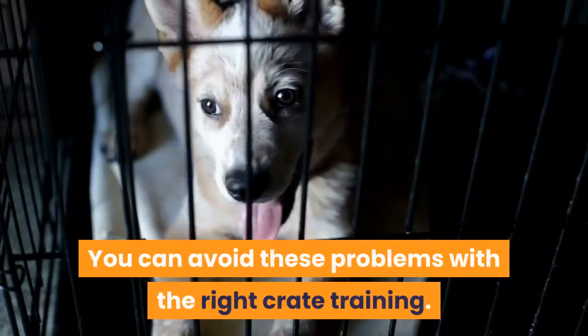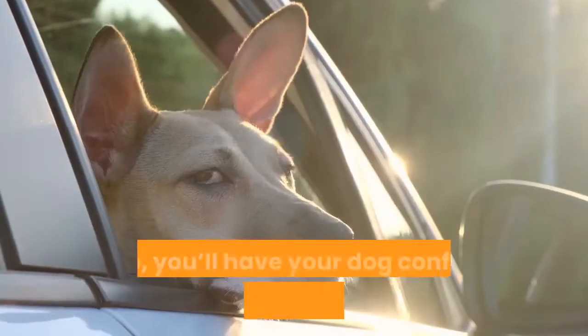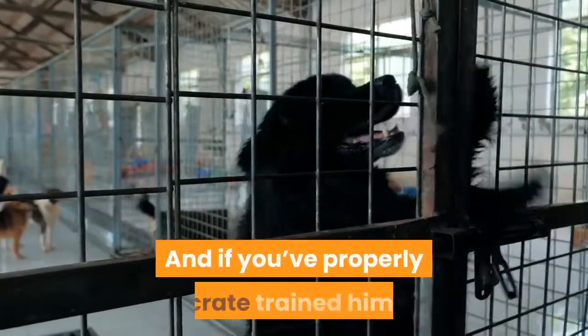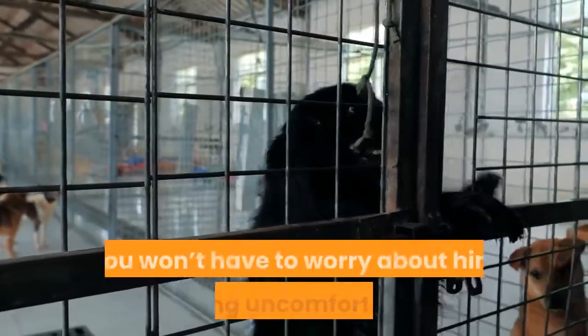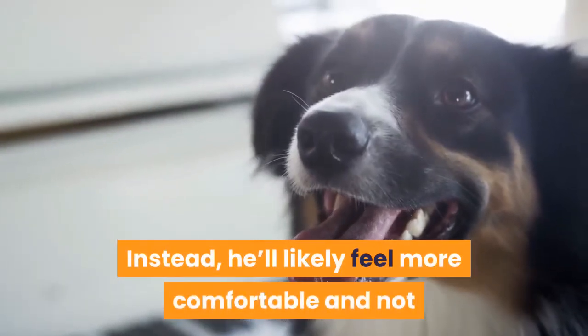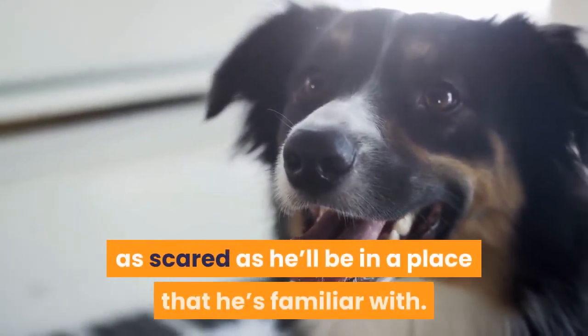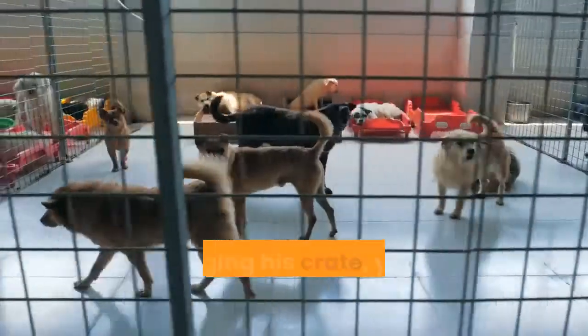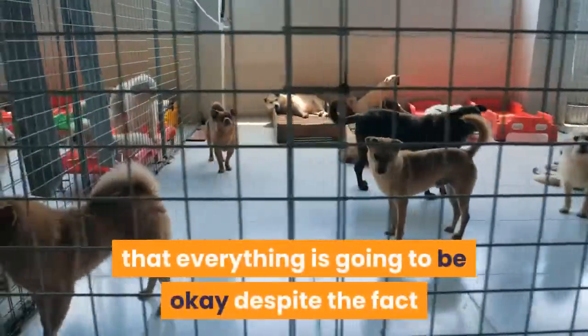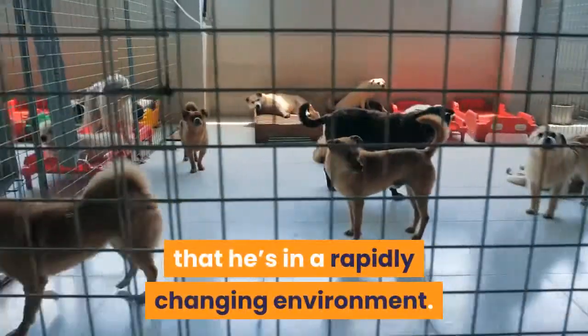You can avoid these problems with the right crate training. Here, you'll have your dog confined so he doesn't make a mess in your car. And if you've properly crate trained him, you won't have to worry about him feeling uncomfortable. Instead, he'll likely feel more comfortable and not as scared, as he'll be in a place that he's familiar with. By bringing his crate, you can help reassure him that everything is going to be okay despite the fact that he's in a rapidly changing environment.